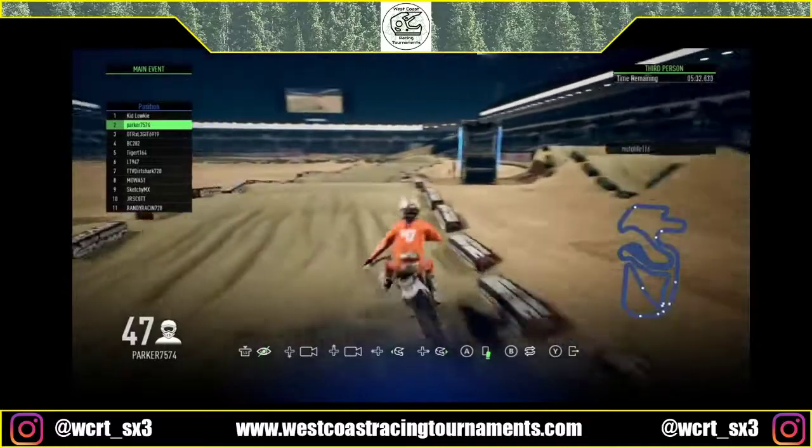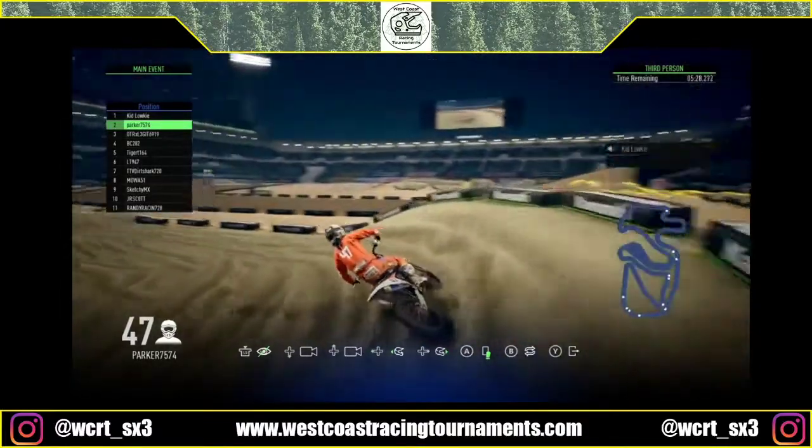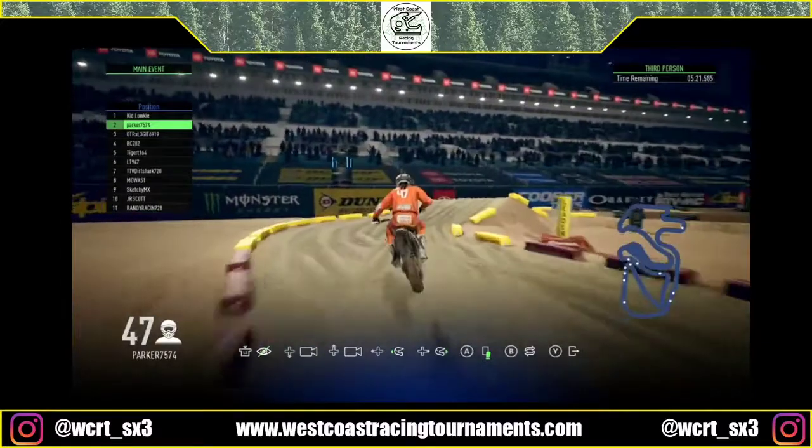OTR with a mistake there on the finish line. Double doesn't quite get to take off right. Parker making the pass. So Parker and OTR coming through this final section. Back onto the start straight.